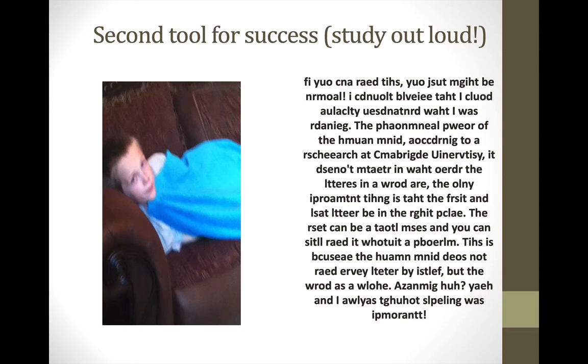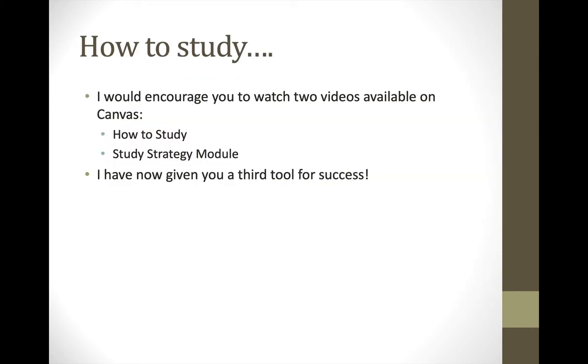Obviously, someone in the class is the best person to study with, but it really doesn't have to be. It could be a parent, a boyfriend or a girlfriend, a roommate, even the dog or a wall. Saying it out loud is a key to success. And you probably read that paragraph while we were talking, and it's really not unusual to be able to read that. Again, your brain fills in the holes.